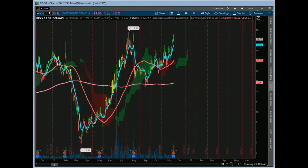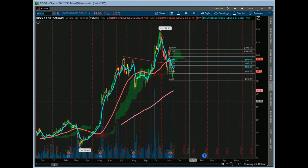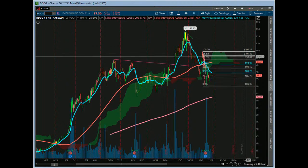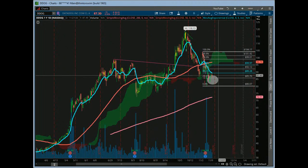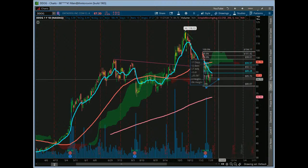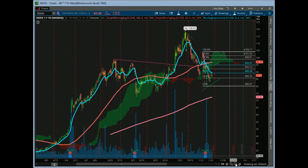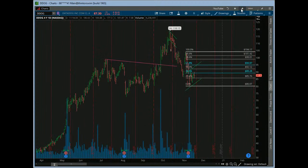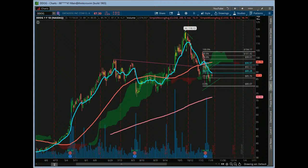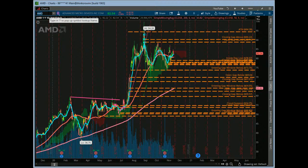Levi, I got some great names tonight. Let's see what D-Dog. Oh, wow, D-Dog here. Well, it kind of looks like it's working on a shoulder, head, maybe a big shoulder right here. But in the meantime, also looking a little bit bear-flaggish here, right? So you kind of got this going on here too. So just something to keep an eye on there. Tough name right now. It did give a good push intraday. It woke up a little bit and then calmed down. So it was like, who let the D-Dogs out? I don't know if Reed's out there, but who let the D-Dogs out? But anyway, so they went back in.